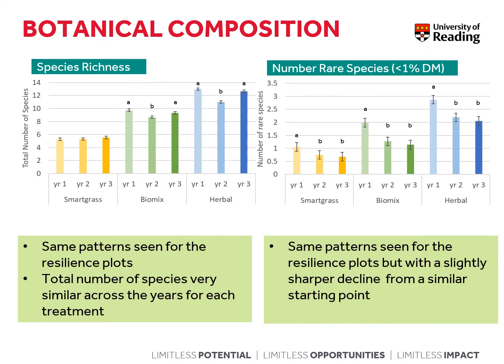So as well as looking at lots of pie charts, what we can do is simplify things a little bit and just look at the total number of species that were present in the mix and see how much species loss we get over time. So if we look at species richness here, and if you remember, we had a 17 species mix, which was the herbal, the blue, a 12 species mixture, which was the green biomix, and we also had a 6 species mixture. So for all of those mixes, even in the first year, there was some loss of species that didn't establish and never came up in the plots.